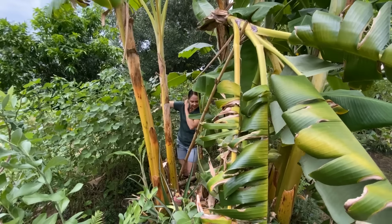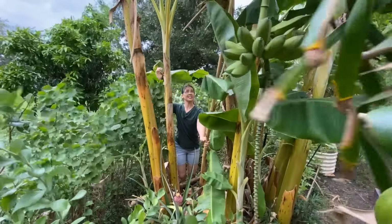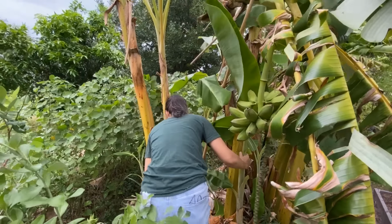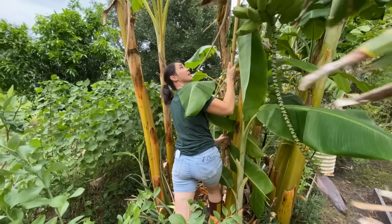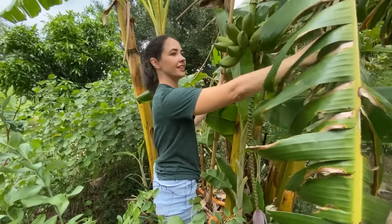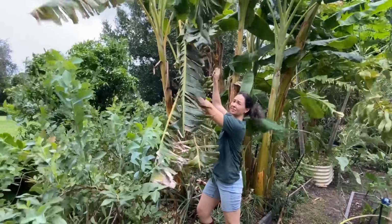Well, that didn't do much, did it? Okay. 1, 2, 3. 1, 2, 3. 1, 2, 3. Oh my gosh. Oh. All right. Oh no. Okay, I'm gonna have to come out on the other side and stake it up higher. Oh no. This is the most Florida thing I've ever done, I think. All right. Hopefully it'll stay. Now I'm just gonna cut these leaves off so it doesn't get tossed around by the wind.